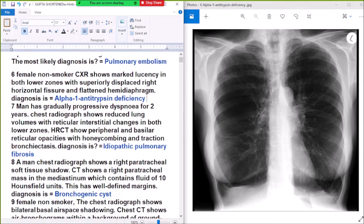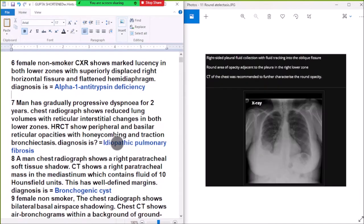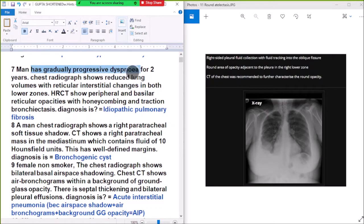Question number 7. A man has gradually progressive dyspnea for 2 years. Chest radiograph shows reduced lung volumes with reticular changes in both lung zones. HRCT shows peripheral and basal reticular opacity, honeycombing, and traction bronchiectasis. One hint is reduced lung volumes, and HRCT shows honeycombing and traction bronchiectasis. So the diagnosis is idiopathic pulmonary fibrosis.